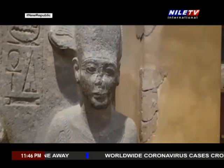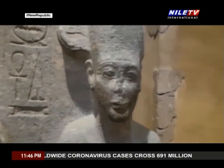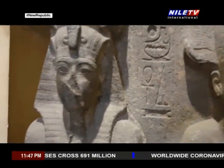Under King Djoser, the first king of the third dynasty of the Old Kingdom, the royal capital of Egypt was moved to Memphis, where Djoser established his court.